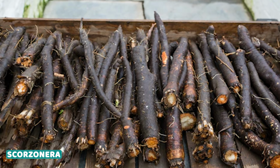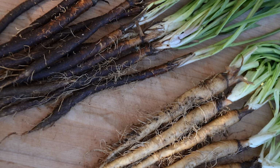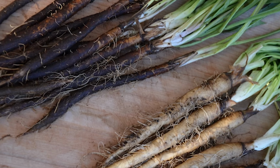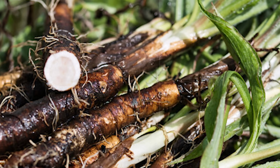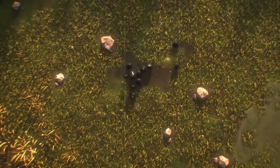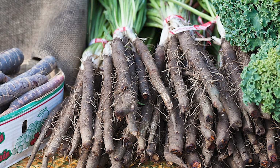today. Hidden beneath the soil in America's past gardens grew a mysterious black root that few modern gardeners have ever seen. Scorzonera, with its dark outer skin hiding snow-white flesh within, was once valued more highly than gold for one remarkable reason: it could be stored for an incredible 2 years without losing flavor or nutritional value. Unlike other root vegetables that withered and softened in storage, scorzonera seemed to defy time, staying crisp and delicious month after month.